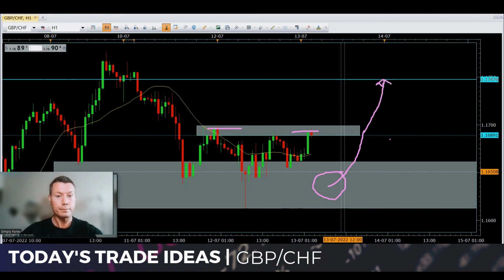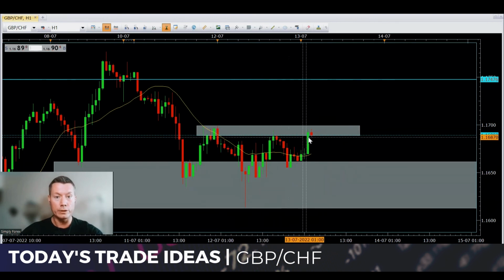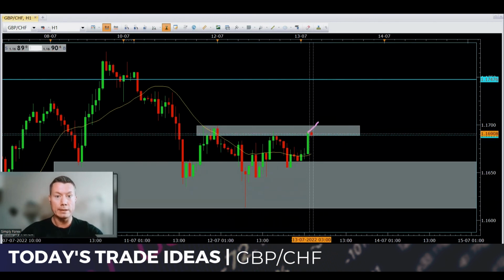Okay. If that criteria isn't met, then maybe we could do this, guys, which I've just explained. Price breaks this area of resistance, comes back, retests it, we get a bullish candle reaction at this area, and then we take price back up to this blue line. All right, guys, so that's the only trade for today, the pound against the Swiss franc long.